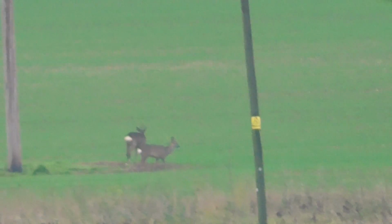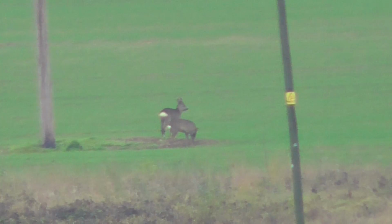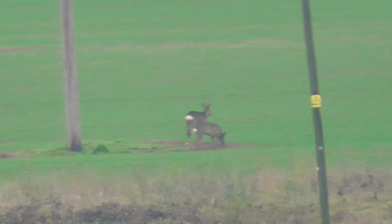Just zooming on the one that's moving down a bit. Anyway, that's 90 times zoom, and that's got to be half a mile away. You know, 800 metres at least, I'd say.